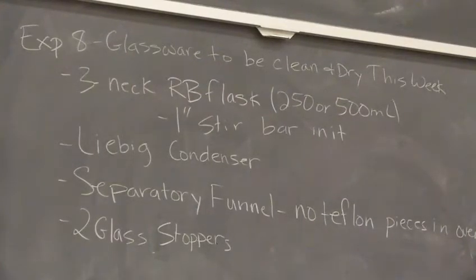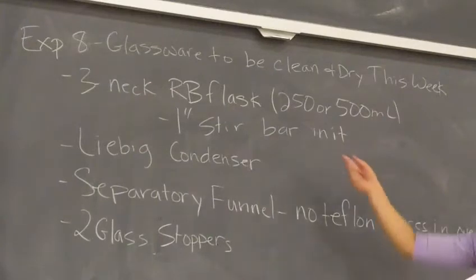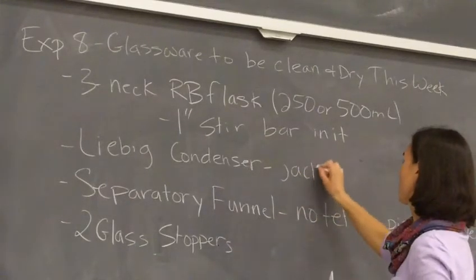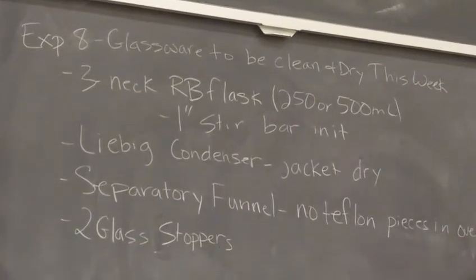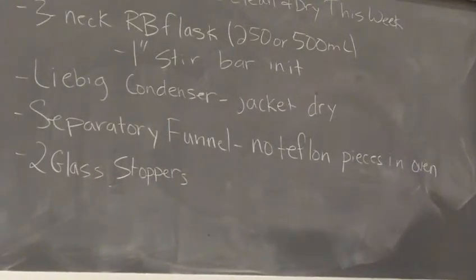During your hour reflex this week, this would be a good time to get glassware all set, okay? So you want it cleaned, and if it's not dry, last rinse with acetone so it will dry over the week. You also want your 1-inch stir bar, so that should be your bigger stir bar in your round bottom flask. It won't melt in the oven. The Teflon pieces from the separatory funnel will. You want your Liebig condenser. You want to make sure that the jacket is dry as well. Just like we dried it out for experiment 4, it needs to be dry again. We don't want to put any water into the oven because that will defeat what we're trying to do. We're trying to get rid of residual water. If we put something that's definitely wet in the oven, no one's glassware will be dry.